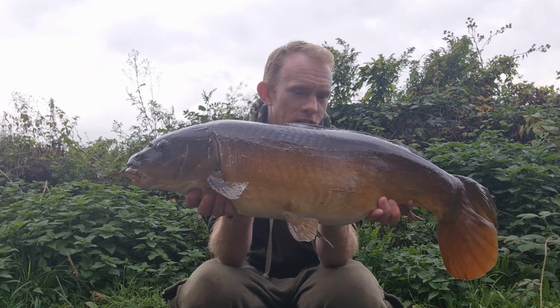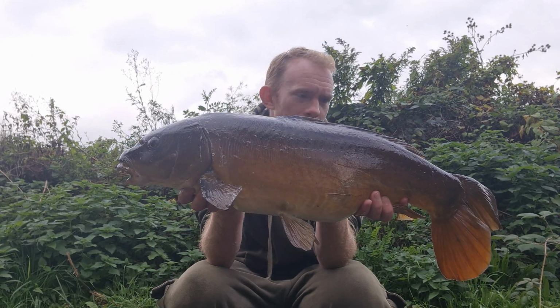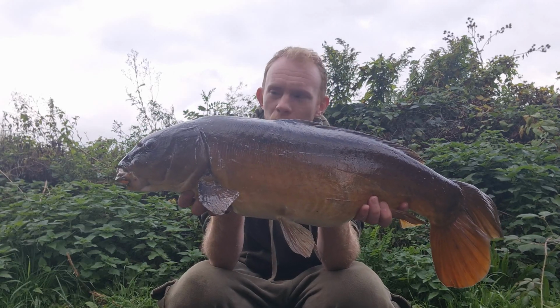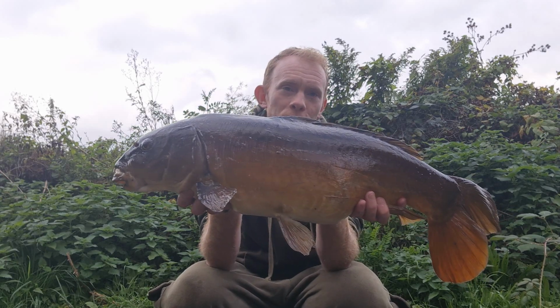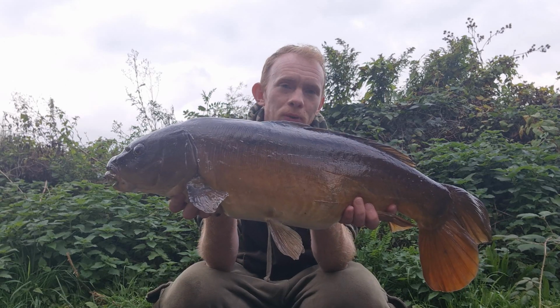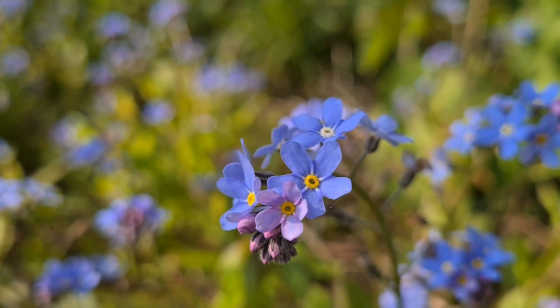We've gone and got ourselves this really lovely long leather carp. Not a scale on it. It looks absolutely lovely. It's got a bit of weight to it as well. Put up a really good scrap, came on the middle rod, which is off the stump, which is where I normally fish, and in this swim, this is one of my favourite swims. So we get some pictures, get it back, and then I'll run you through where I am and where I'm going to be fishing for the night.